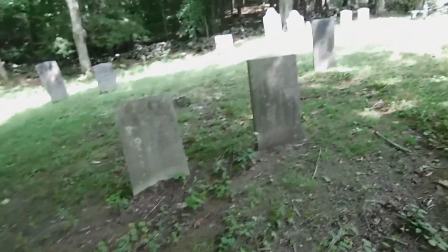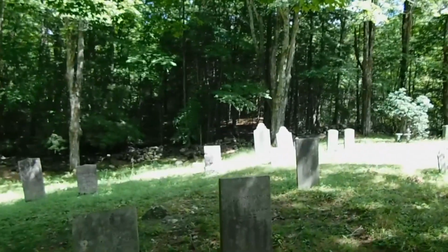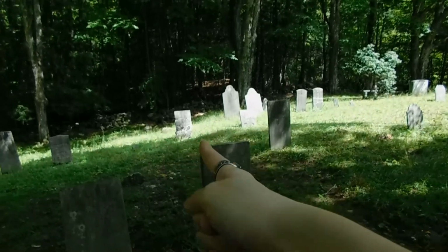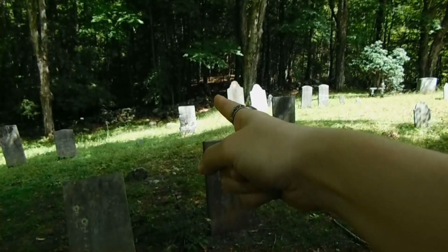They do cut the grass, but the reason why I call it abandoned is because there is still high grass and stuff like that. This place is practically just left here. Look at how, I mean, they've repaired some of them. Look at how bad that one is. That's probably the worst one I've ever seen.